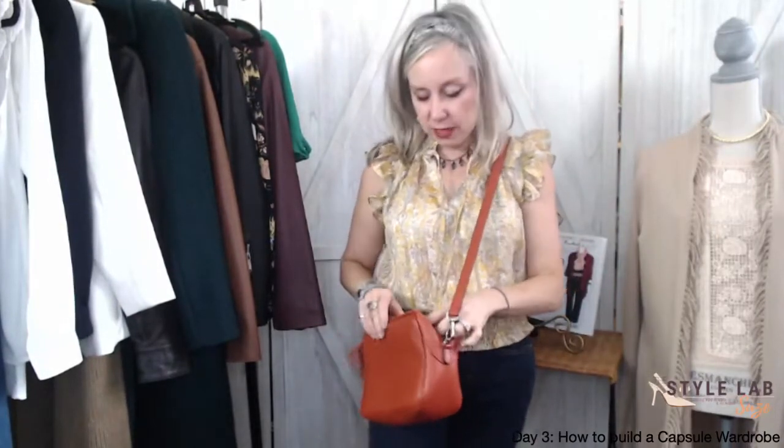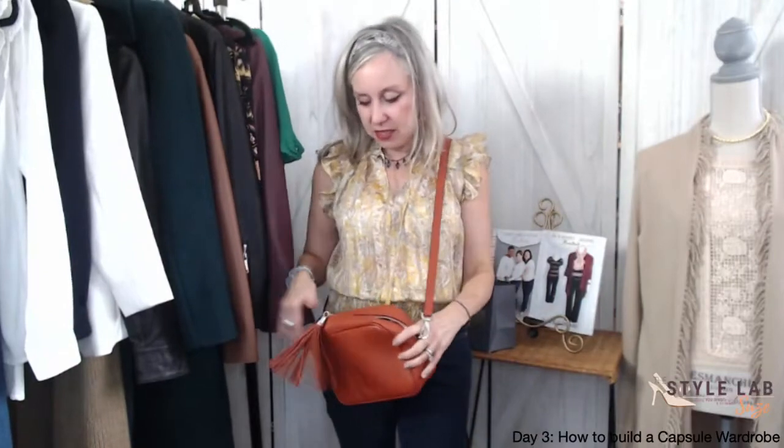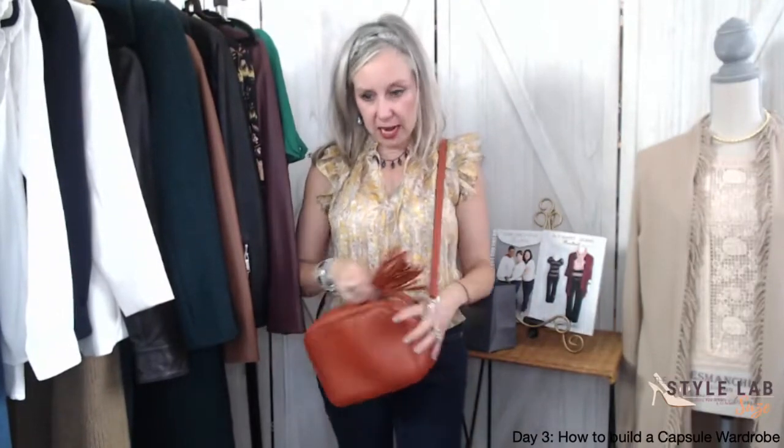So I wear this one all the time in the summer, especially because it's perfect for going to a concert or even just grocery shopping. You've got space for your hand sanitizer and your mask, right? So I love the details of these little tassels. So again, they have something for everybody as far as your style.